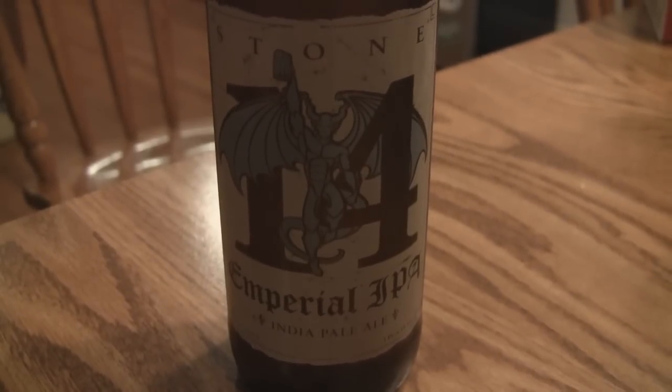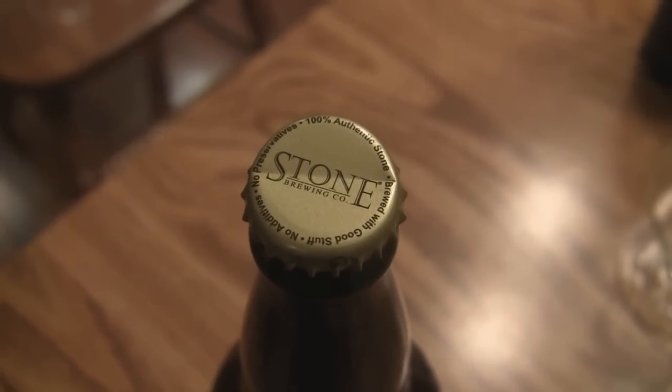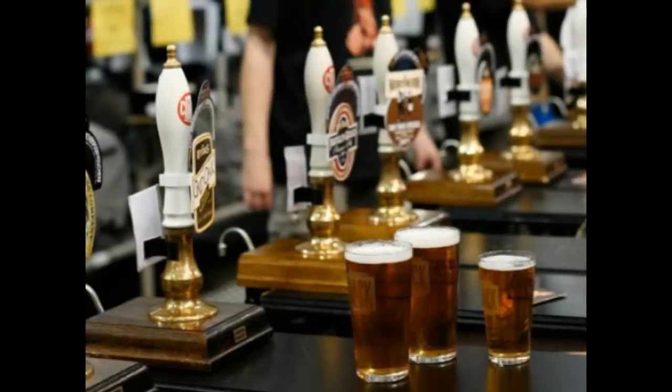Tonight we are looking at Stone's 14th Anniversary Empirical IPA. It comes in at 8.9%. It's basically an Imperial IPA that they make using all British hops and malts. They even use the water chemistry of the Burton region, where they brew a ton of traditional style English IPAs. It's basically where IPAs came from.